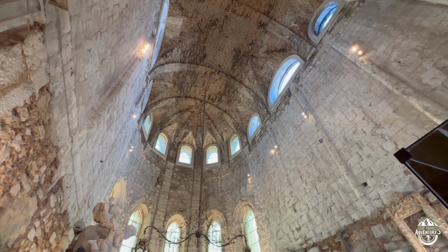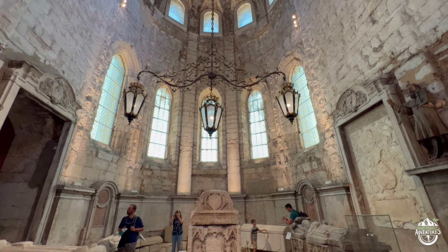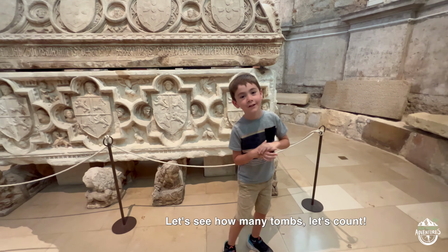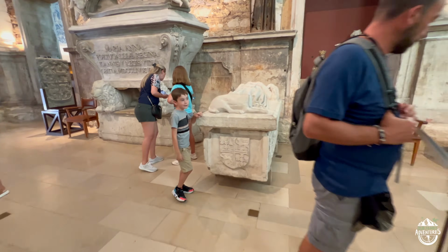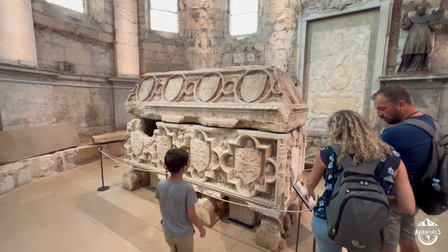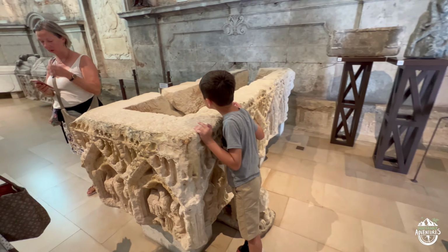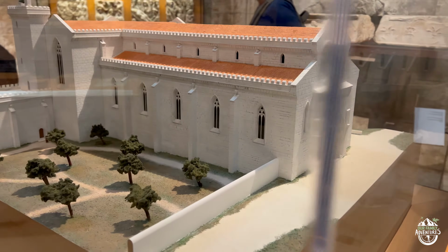There is also an archaeological museum inside, which features a diverse collection of artifacts, including medieval tombs, ancient pottery, and 2 South American mummies. Let's see how many tombs. Let's count. 1. That's another tomb. It was pretty. This is what it looked like before it came out.